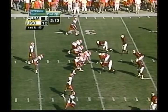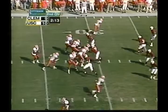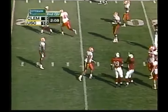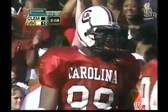All right, 2:13 to go. You see the clock. You see the score. First and 10 Tigers at their 30. Mitchell with time. Ball tipped in the air. Knocked down at the line by George Gause. Second and 10 coming up.